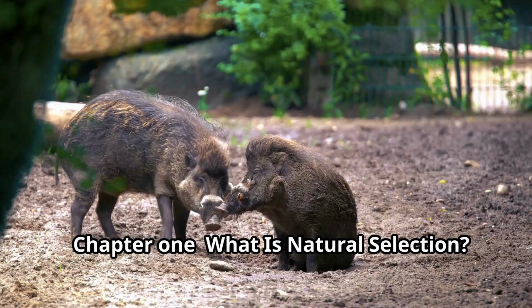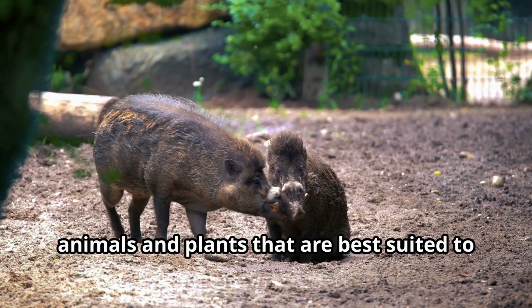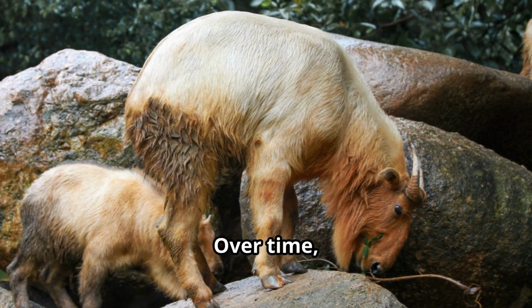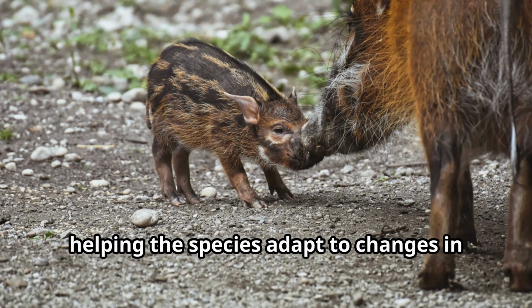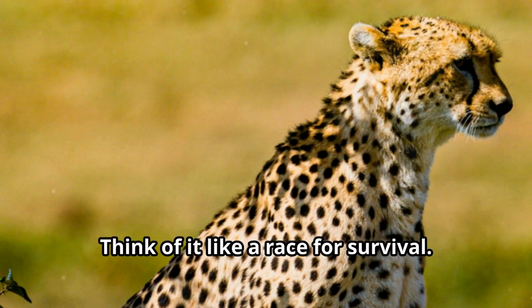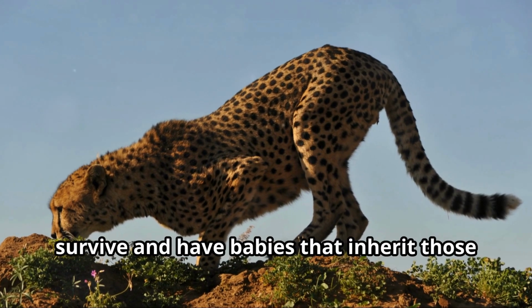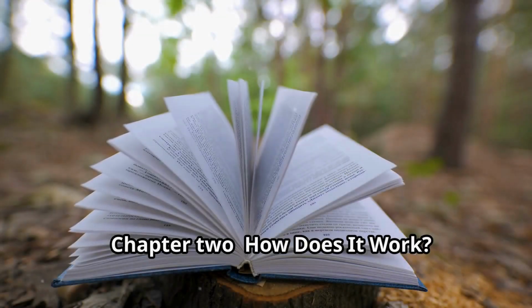Chapter 1. What is natural selection? Natural selection is a process where animals and plants that are best suited to their environment are more likely to survive and reproduce. Over time, these traits are passed on to their offspring, helping the species adapt to changes in their environment. Think of it like a race for survival. The animals that are the fastest, strongest, or best camouflaged are more likely to survive and have babies that inherit those helpful traits.